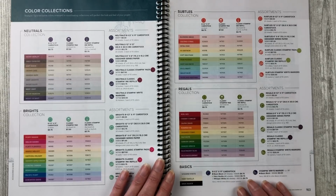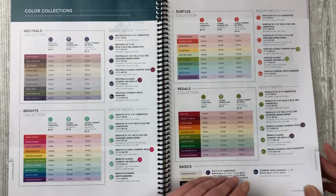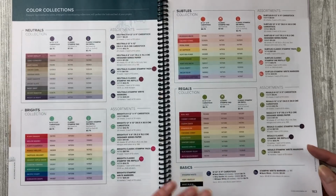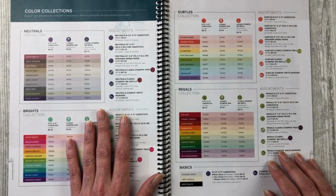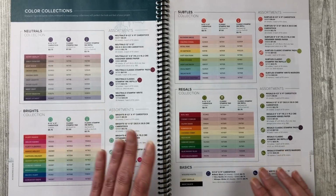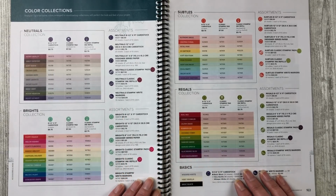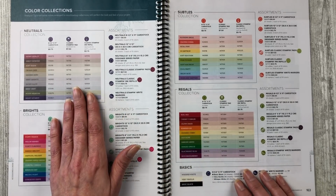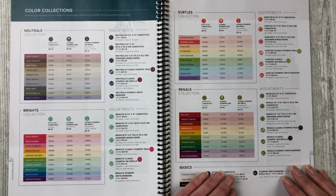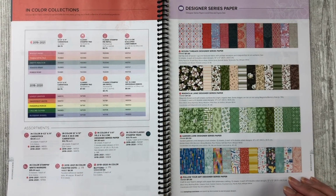All right, on page 162, you will find the color collections, and this goes also through to page 164. So starting back on 162, there are 6 different color collections. And I think I mentioned before, there are a total of 53 Stampin' Up! Colors, and they're all arranged in these color collections. So there are 10 colors for each of the different collections, and they're all listed here. And then, of course, the in colors are listed on the next page.